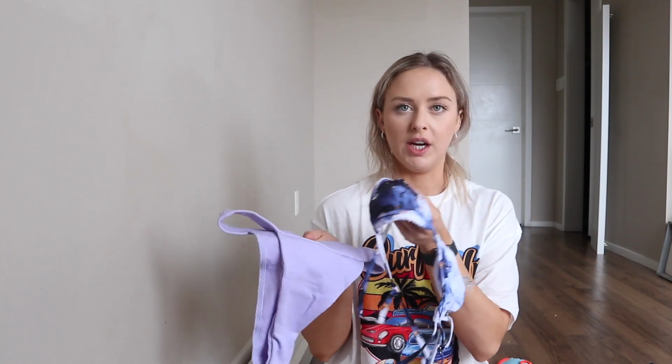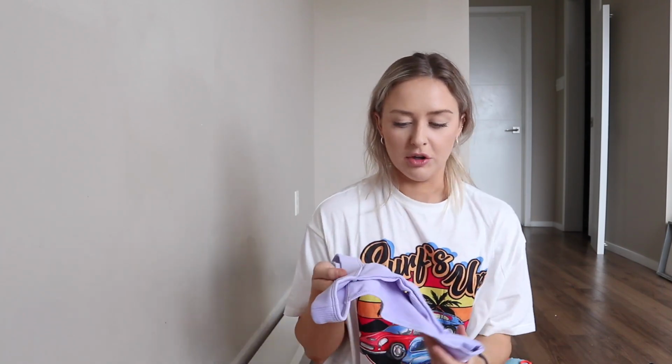I have this suit here I could probably do with it, or just a plain solid color top. This material is thicker as well, but I do like the swimsuit a lot, and I think it's super cute, and it's just something different to have, like a little pop of color.